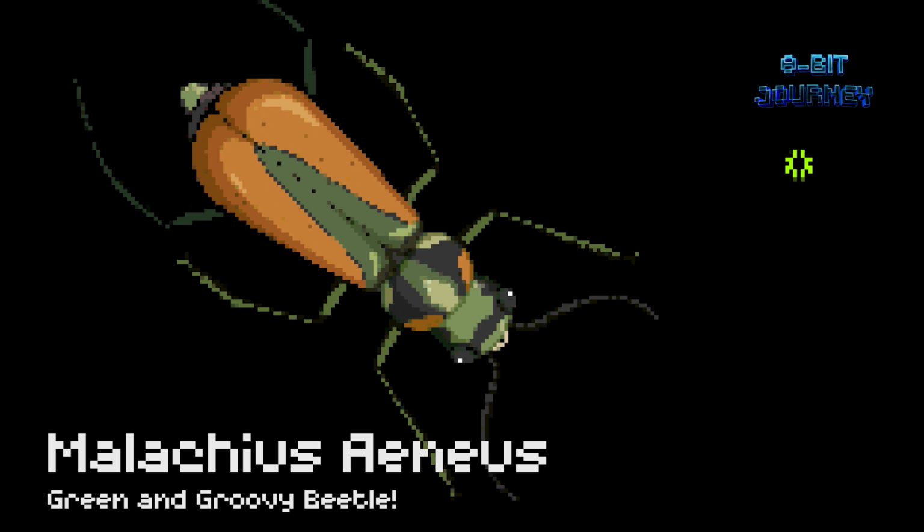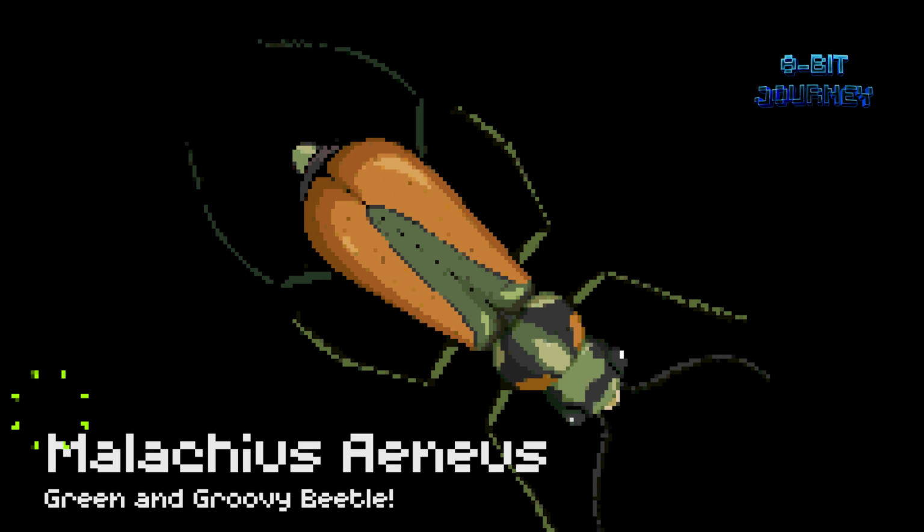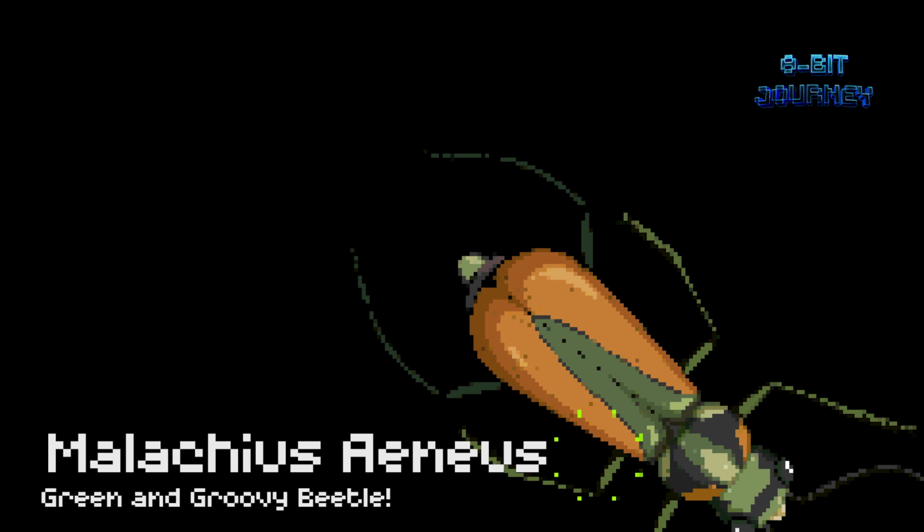Malachia sinensis, green and groovy beetle. The Malachia sinensis, also known as the green and groovy beetle, is a beautiful beetle with a metallic green color. They like to hang out in flowers and eat insects. Did you know that beetles are one of the largest groups of insects? They come in all shapes and sizes, but this one is groovy.